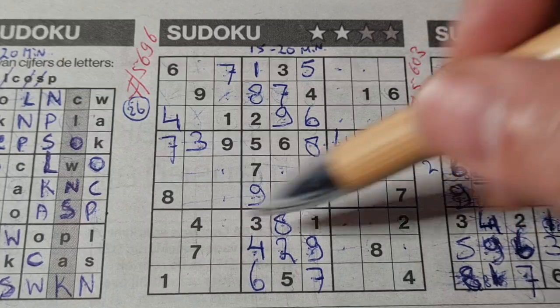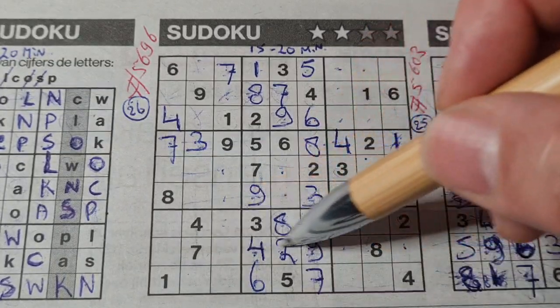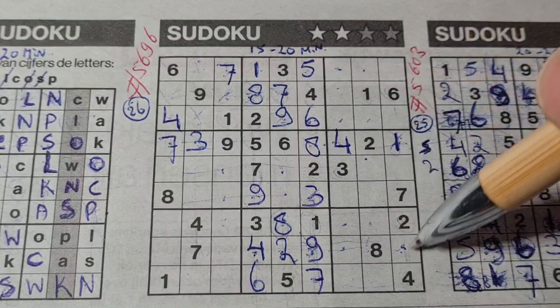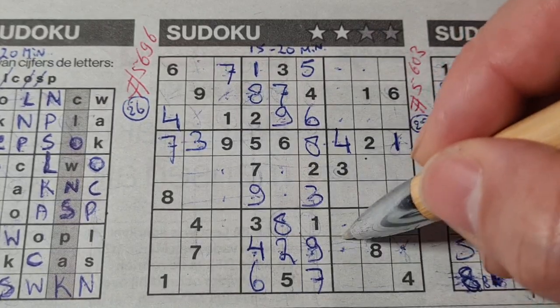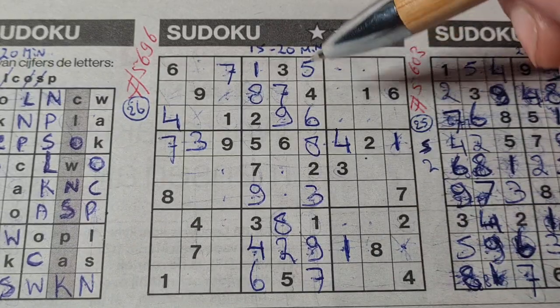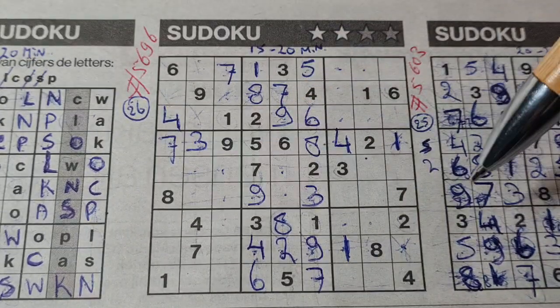So we have a 1 in this row, 1 in the last row. So the row between, only 2 places left for the 1 should be here or there. We see a 1 in this column, last column, no 1 there. 1 should be there. We cannot continue with the 1 now, need to wait.